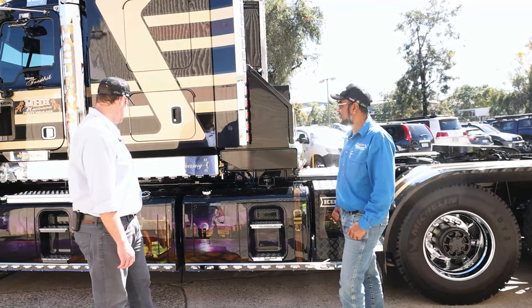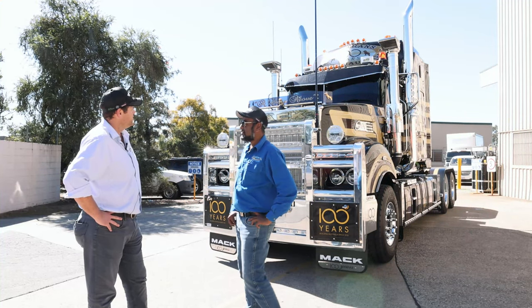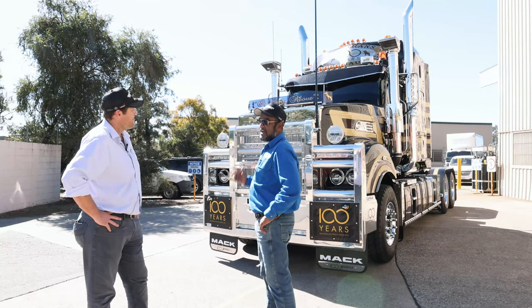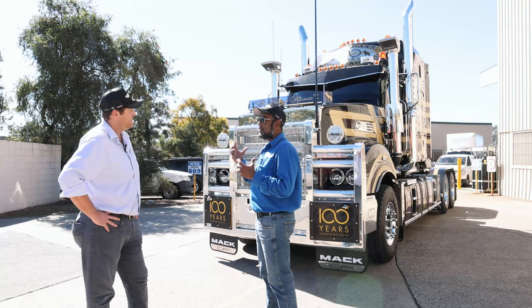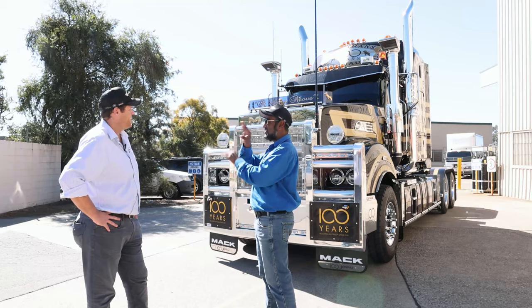Absolutely. Yeah. So, Muzzy, I noticed the sleeper cab looks different to the latest model ones. What's that all about? Yeah, so part of the 100-year package, as we said before, they went old school. So the old school look is the old V-stripe on the front instead of flat.